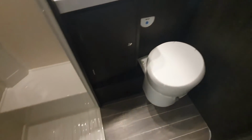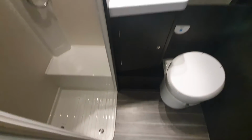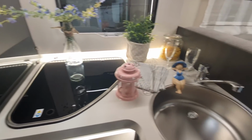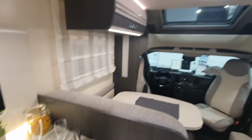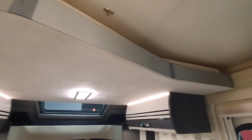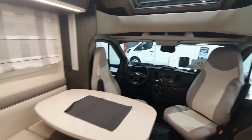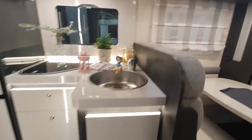Toilet, shower's nice. Three burners, sink. This one seems to have a lot more space, a lot more open.